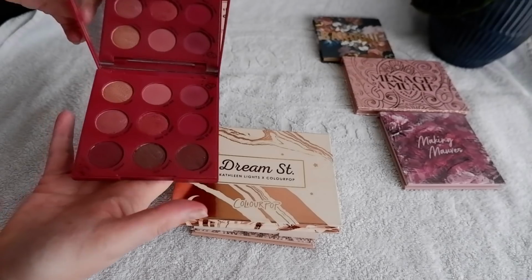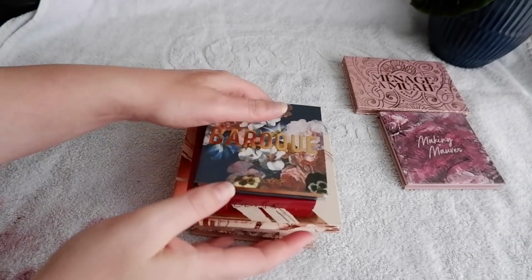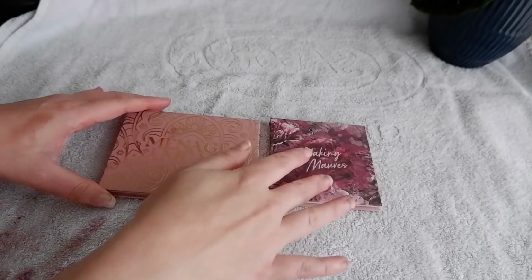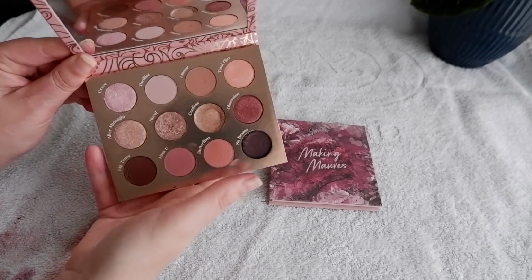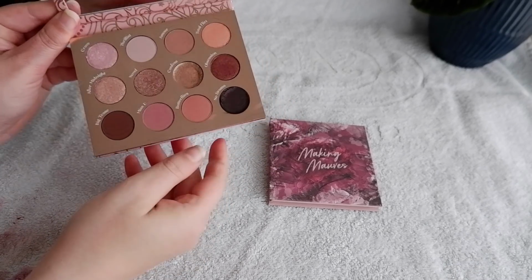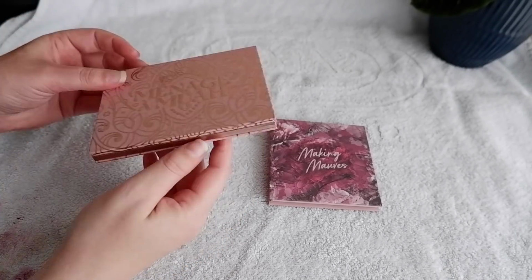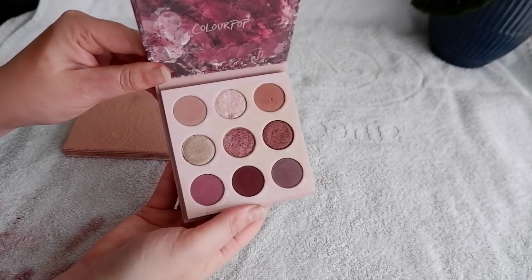We didn't mess with the Wine and Only, and we didn't mess with the Baroque, but we did give 4 palettes a rejig and turn them into 2. So the Ménage à Moi now looks like this for me. So very different from what we started off with, but I'm really happy with what this looks like. And then the Making Mauves now looks like this.